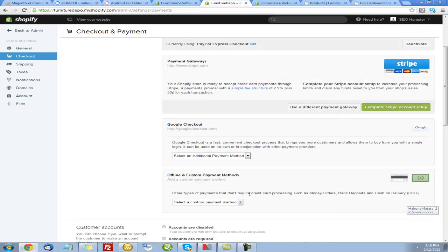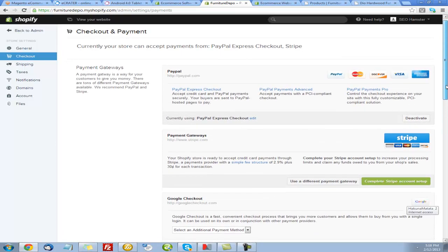I wouldn't recommend this just because it's a hassle, but I would recommend using either one of these three: PayPal, Stripe.com, or Google Checkout. You can apply for a Google Checkout account by using this link here, or a Stripe account by using this link. And of course, everyone knows about PayPal, so you can also integrate your PayPal account onto your Shopify store.